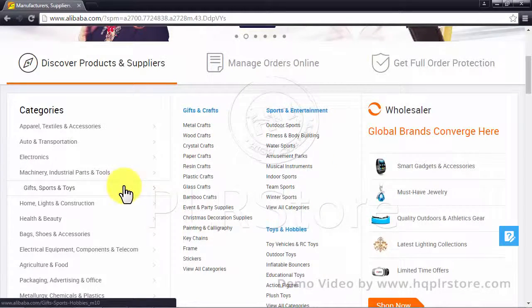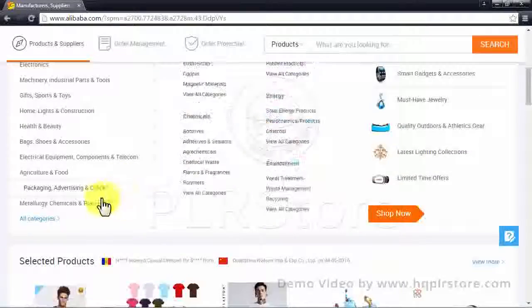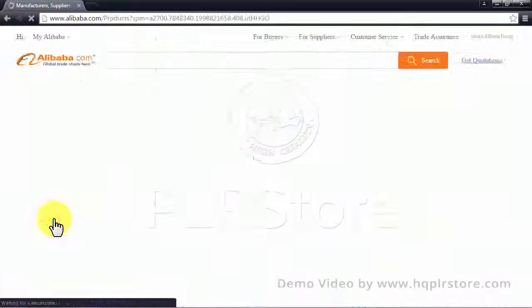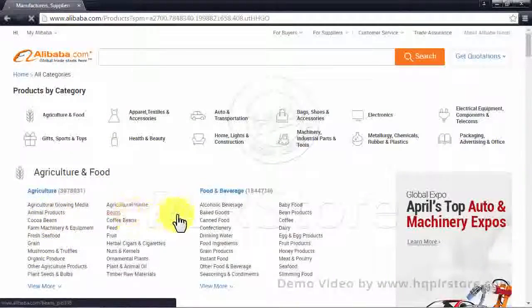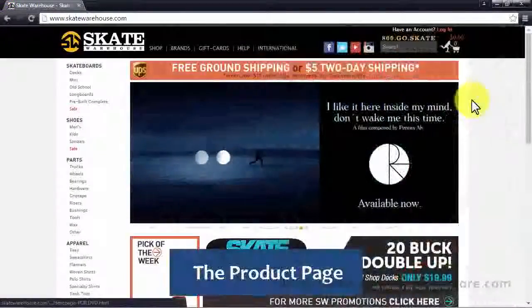If you want to see a more detailed view of the categories and their subcategories, it is as simple as clicking on All Categories, which will take you to a page where all categories are displayed, along with their subcategories in list form.